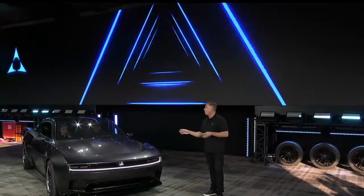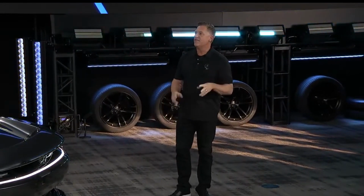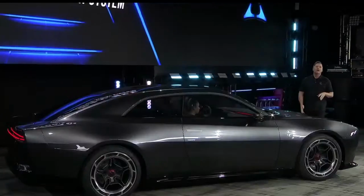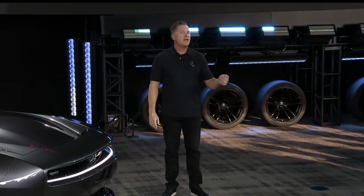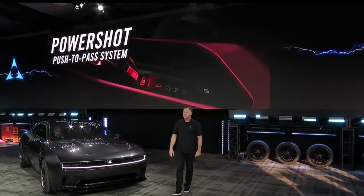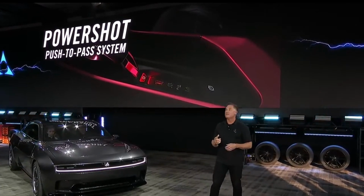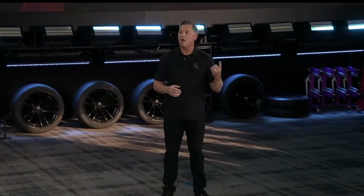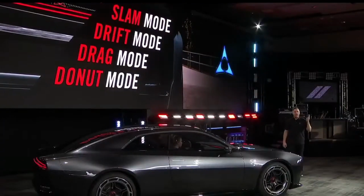The Charger Daytona will launch with three power levels all the way up to the 800-volt Banshee system. But we're also developing 9 power levels through direct connection. You're going to have 9 total power levels on this car. And all of those power levels will come standard with our exclusive PowerShot push-to-pass system. Direct connection is also going to allow our drivers to unlock the features that they want, like a slam mode, drift mode, drag mode, and yep, even a donut mode.